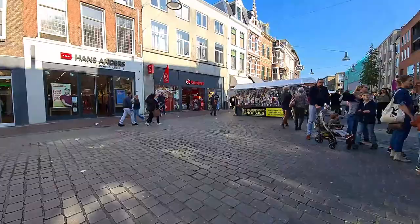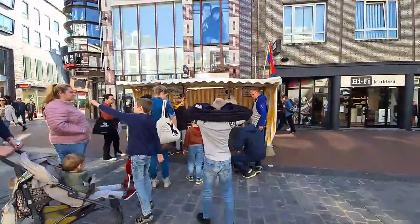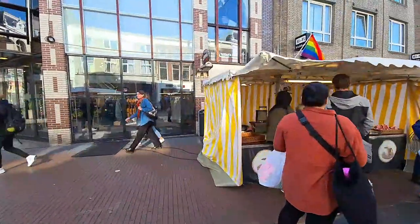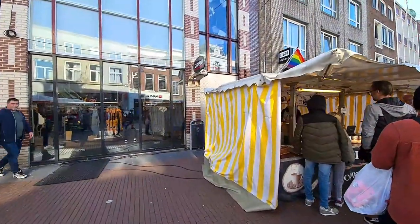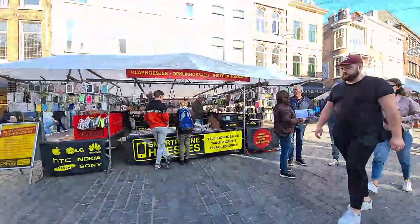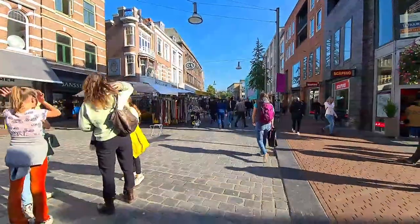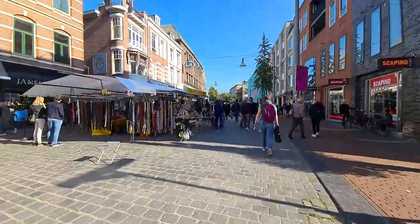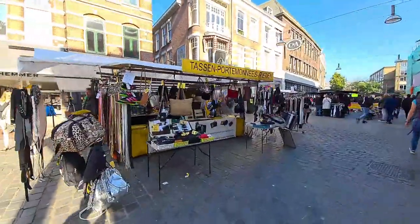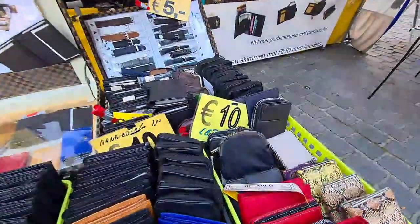Let's go further. Of course, there is a stroopwafel place. Dutch stroopwafel. Per stuk one. Okay, stroopwafel. One package. Well, it's €10.